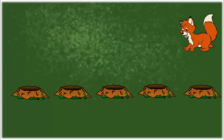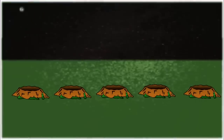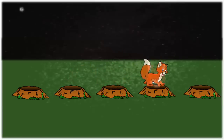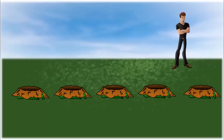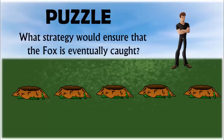There are 5 holes in a line. One of them is occupied by a fox. Each night, the fox moves to a neighboring hole, either to the left or to the right. Each morning, you get to inspect the hole of your choice. What strategy would ensure that the fox is eventually caught?